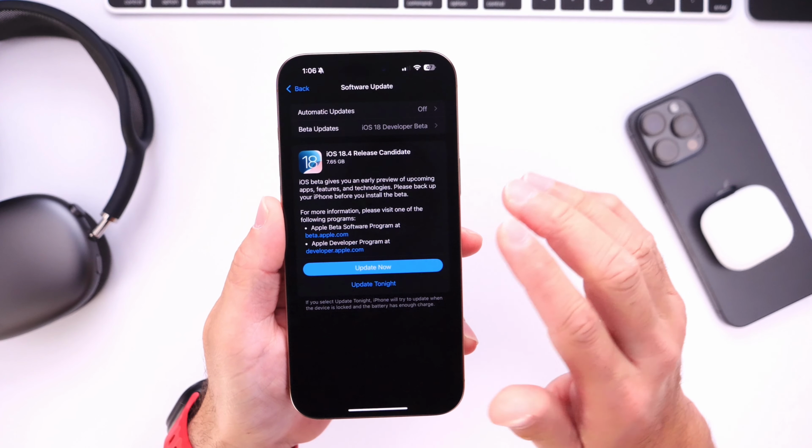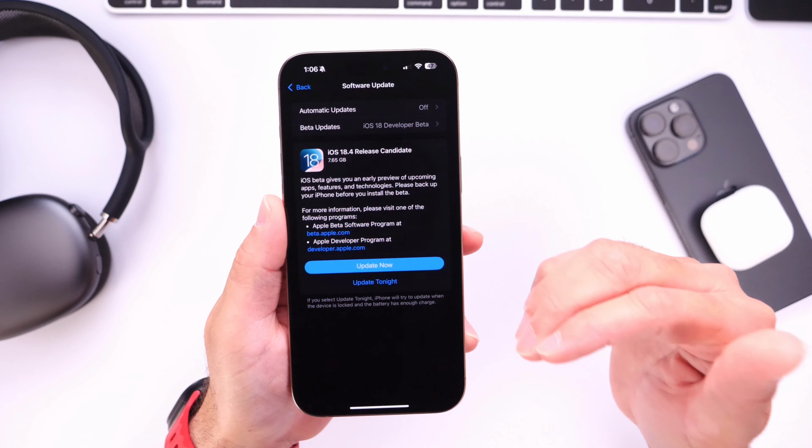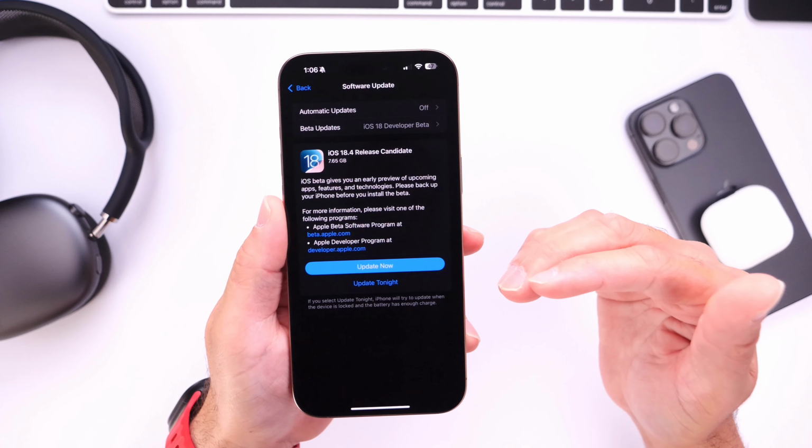And of course, I'll have a full breakdown of everything that's new and a lot of the changes coming with 18.4 for the iPhone, so stay tuned for that.